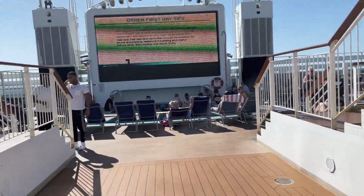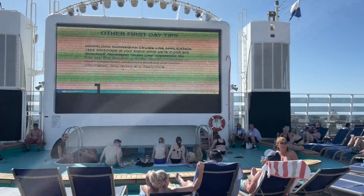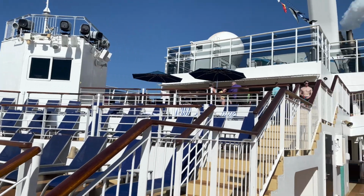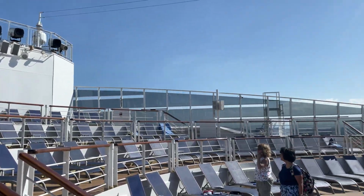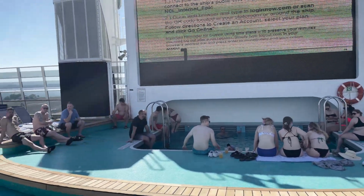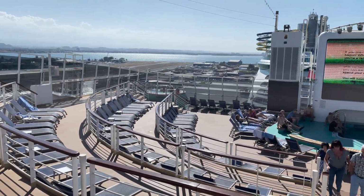It's just my camera doing it, but the Spice H2O Lounge was a really cool place for adults, and it's a very quiet place. So the pool area is definitely louder. They play live music, and the bars are pretty crowded, but the Spice H2O area was open, and a lot of people are there, but it was just a very chill and relaxed place to hang out.